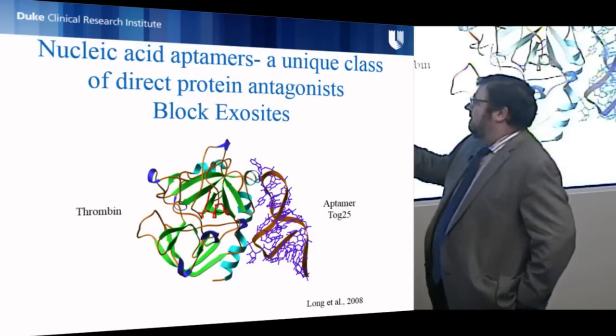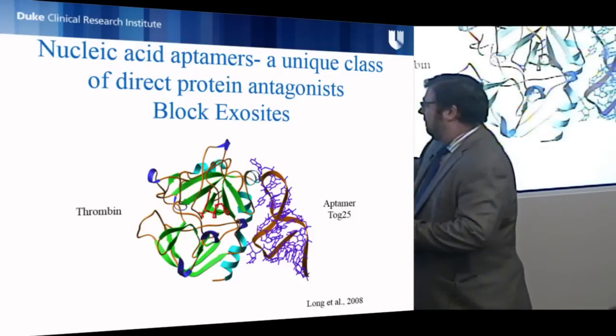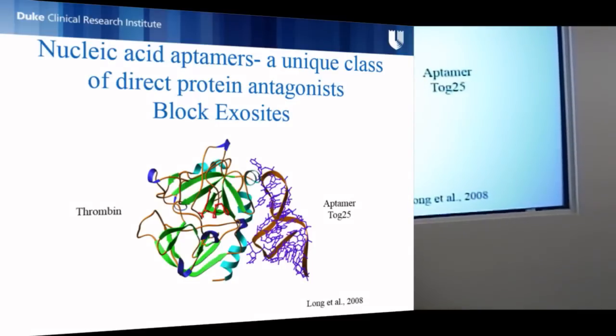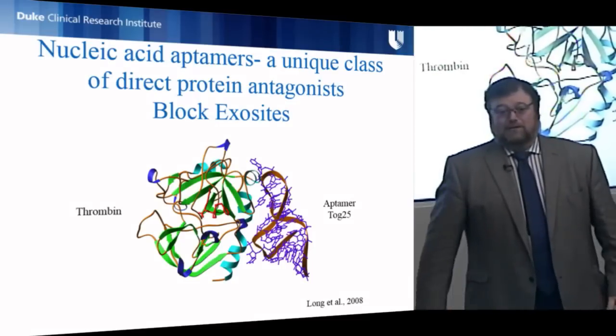They are like antibodies in that what they really do is block protein-protein interactions. This is a crystal structure, for example, of one of these things we made to thrombin. You can see it doesn't bind the active site of thrombin, which is shown there in red, like a small molecule does. But what it does is block thrombin from binding its substrates, its large molecular substrates.